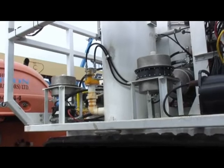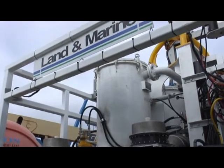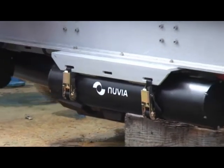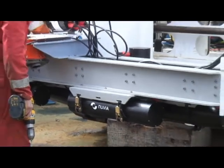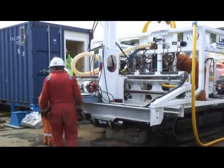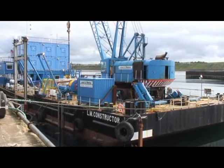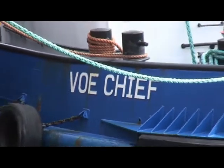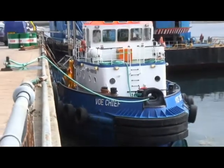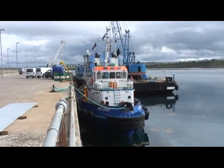Dounreay Site Restoration Limited awarded the contract for the work to Land and Marine. The company is working with Nuvia, which is experienced in the detection and retrieval of particles from beaches near the site. The platform for the work is a 60-metre-long barge. There's a crew of 22 who will work around the clock. How much they can achieve will depend on the weather, as much of the new equipment is about to be used for the first time.